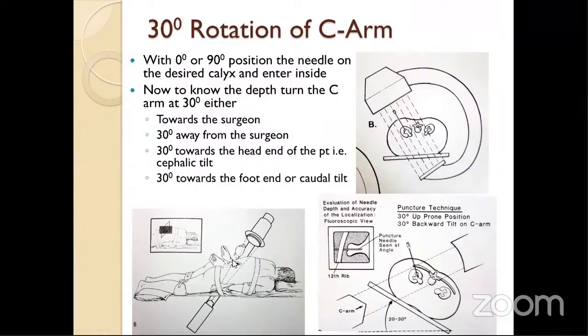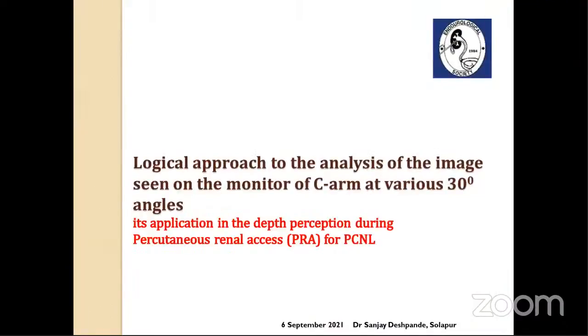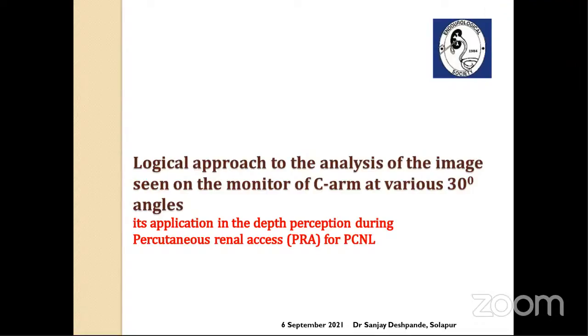Okay, I'm going to change it to the next slide now. Yes, sir. When I say slide, when I read, then only you change it, sir. Now, logical approach to the analysis of the image seen on the monitor of C-arm at various 30 degree angles. Next slide, sir.